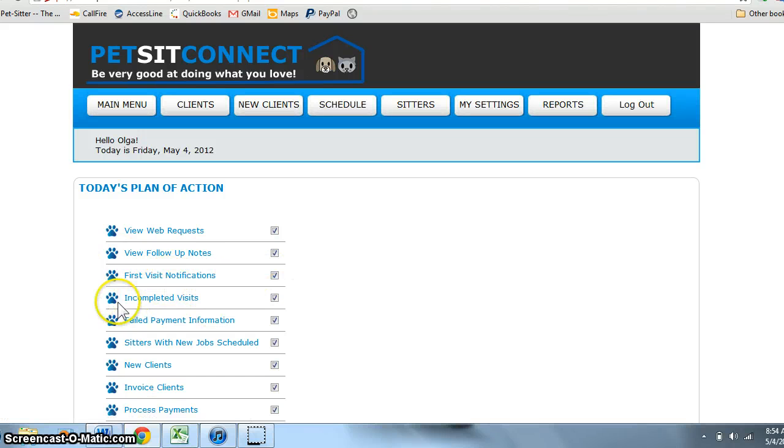In completed visits, everything will reset and will turn either red or stay blue depending on if anything needs attention.